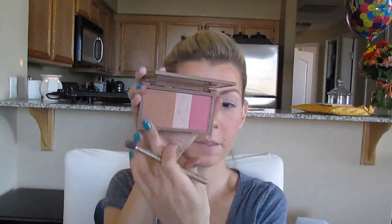Next, I'm just going to take a fluffy dome brush. I'm going to go back in with that Naked color. And I'm actually going to take a little bit of this bronzer from the Naked Flush palette mixed with it just to warm up that color. And I'm going to put it right where my crease would be.